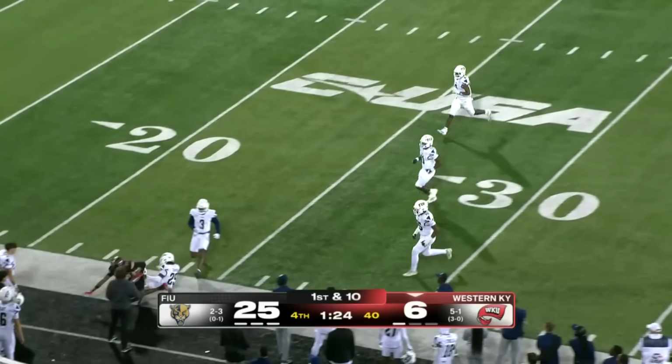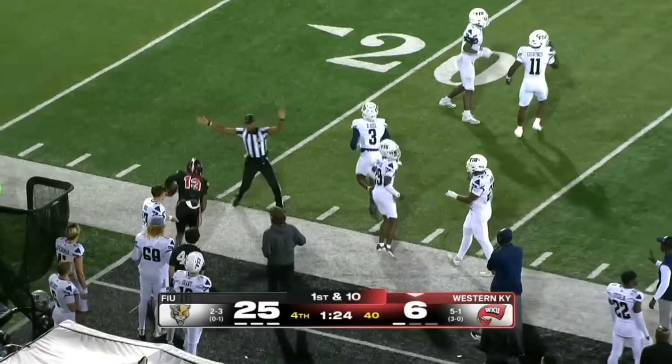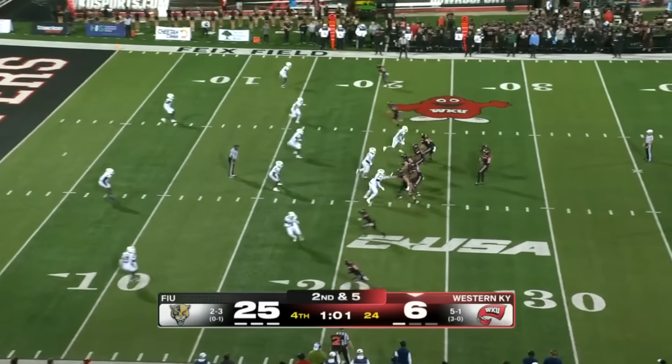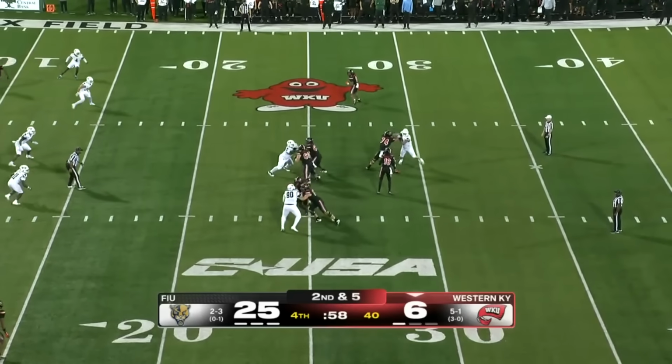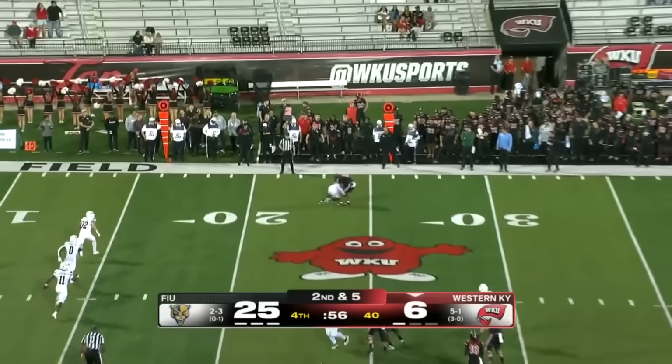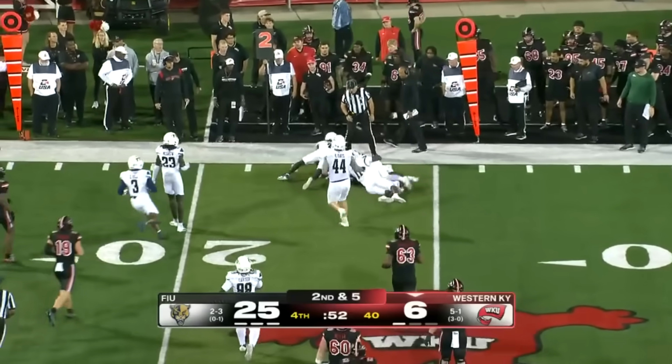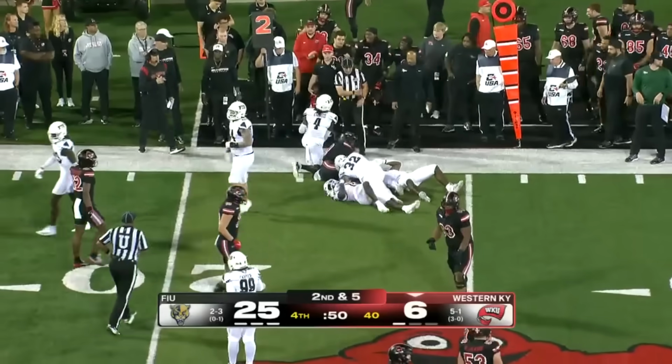Tisdale throws a great ball, as he is showing right now down the stretch in this game. For the redshirt freshman. Again, plenty of time. Checks it down. And a broken tackle out there for Hard, who was then swarmed by white jerseys.